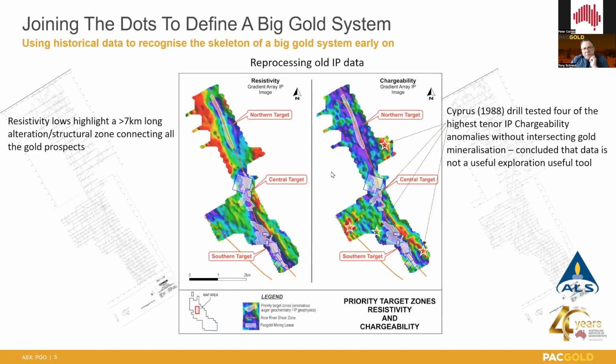I could see from some of the early descriptions that we had a granitic host rock, and a broad zone of alteration and mineralization cutting through that. So I had a gut feeling that resistivity IP would light this up as a resistivity low, and that could be the tool to show that we're actually looking at a continuous zone. So in the historical data, I found an old gradient array IP geophysical survey.